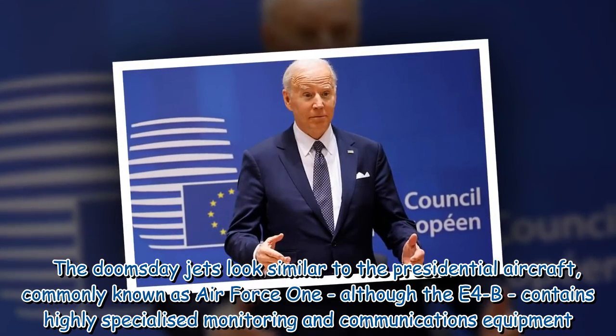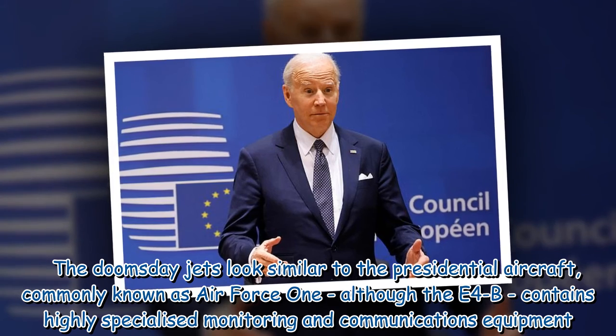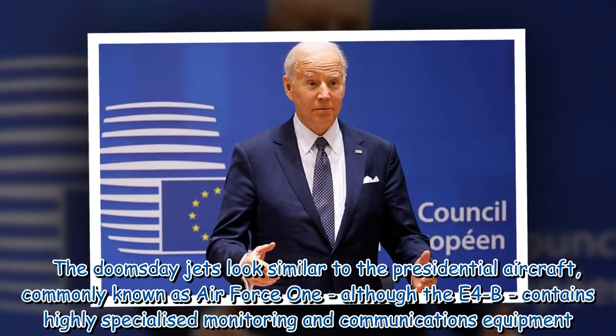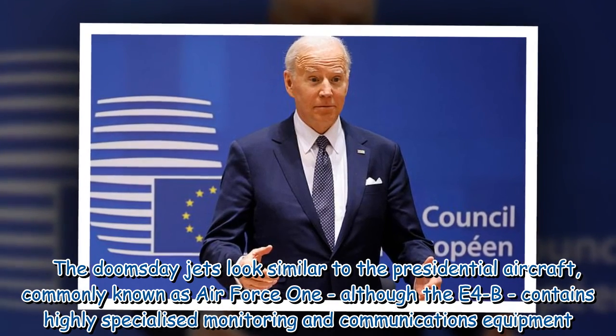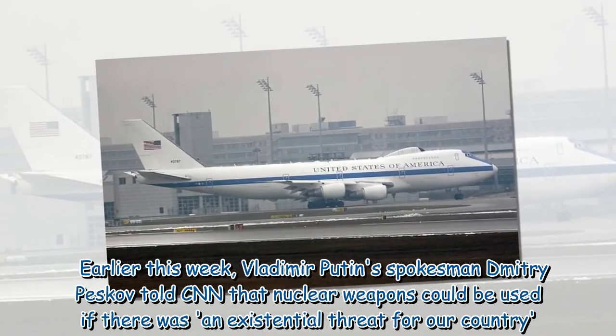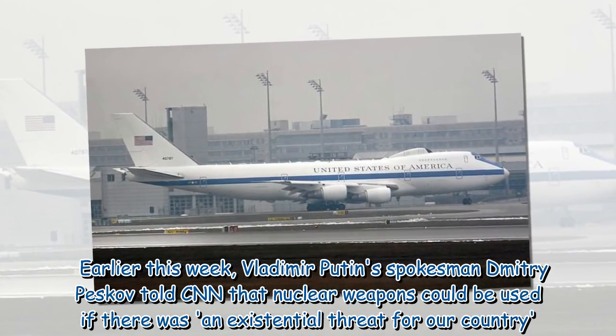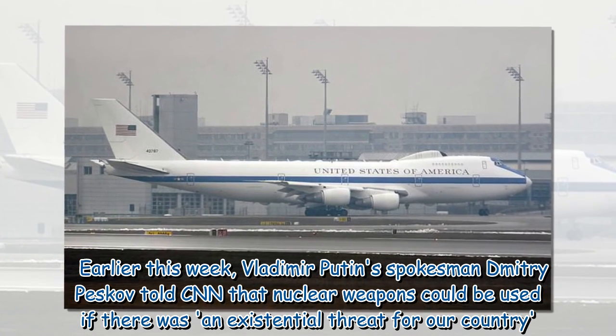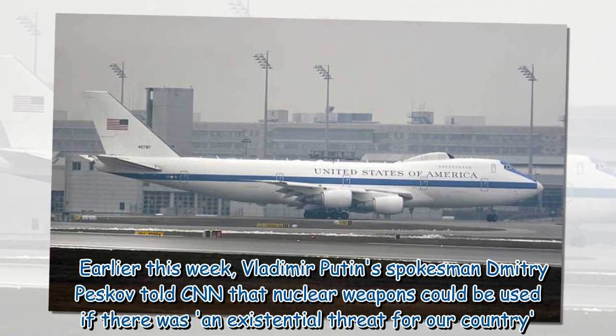The Doomsday jets look similar to the presidential aircraft, commonly known as Air Force One, although the E4-B contains highly specialized monitoring and communications equipment. Earlier this week, Vladimir Putin's spokesman Dmitry Peskov told CNN that nuclear weapons could be used if there was an existential threat for our country.